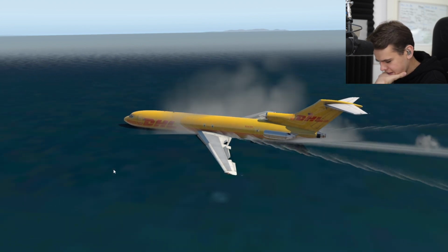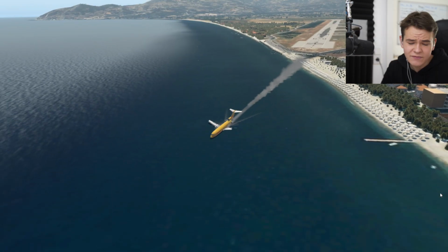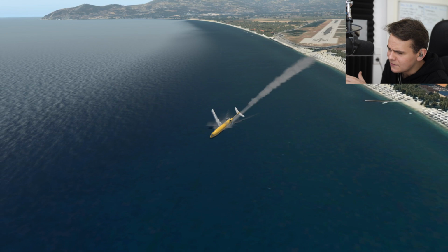Yeah, kind of is. But yeah, that is the 727 for you. Very interesting plane, very dead plane too, but it definitely has written some history. Now, can it fly with only 2 engines? Not really. So that's that.